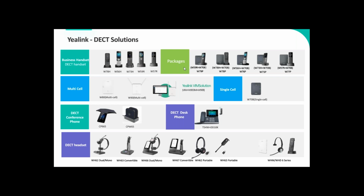There is the DECT conference phone with additional DECT microphones, and there is also a DECT dongle that you can use to either turn your desk phone into a base station to run handsets off it, or use it to connect it to a base station. And then lastly, we've also got the DECT headset range, and this includes standard office headsets as well as some newer models designed for portable workers and shop floors.